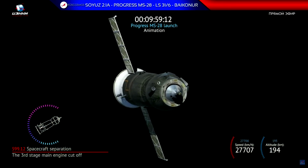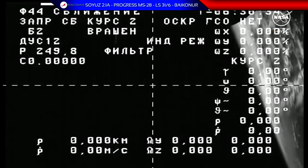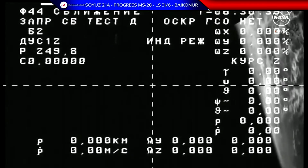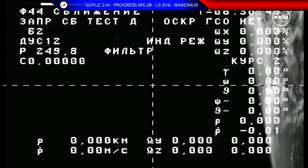And we see our first view from the external television camera on the Progress vehicle that will come into play in earnest on Saturday morning, showing the closure rate of the Progress to the International Space Station, its distance from the station, and its rate of closure as it makes its way toward an automated docking to the aft port of the Zvezda service module.